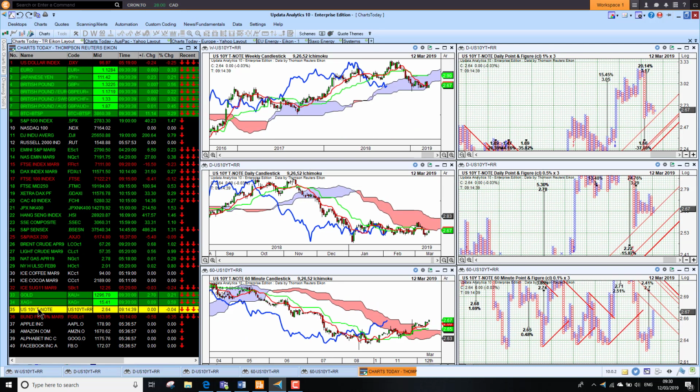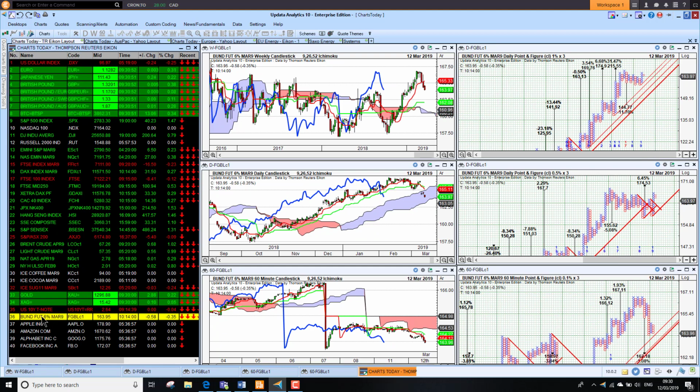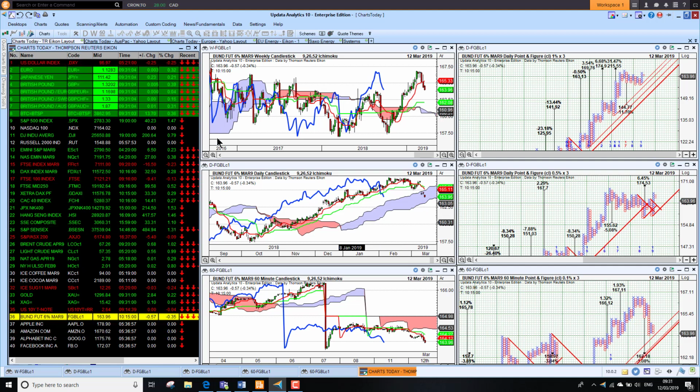US 10-year yields are sitting in the doldrums at 2.67%. We see really all of this year we've been very flatlining on the 10-year yields. And if we look at German bond prices, they haven't really recovered since last week's rout post the ECB announcements. So that's really just the bond markets still pricing in no interest rate rises really for this year.